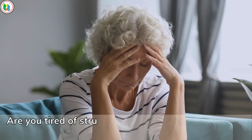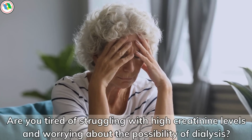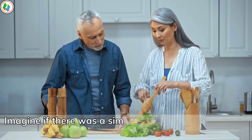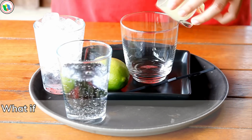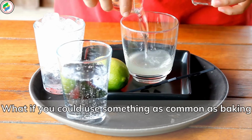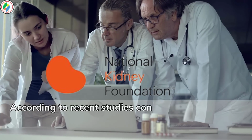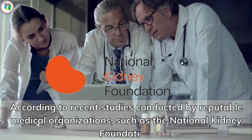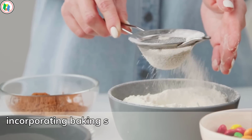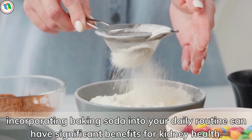Are you tired of struggling with high creatinine levels and worrying about the possibility of dialysis? Imagine if there was a simple, natural solution right in your kitchen cabinet. What if you could use something as common as baking soda to improve your kidney function and lower your creatinine levels? According to recent studies conducted by reputable medical organizations, such as the National Kidney Foundation, incorporating baking soda into your daily routine can have significant benefits for kidney health.